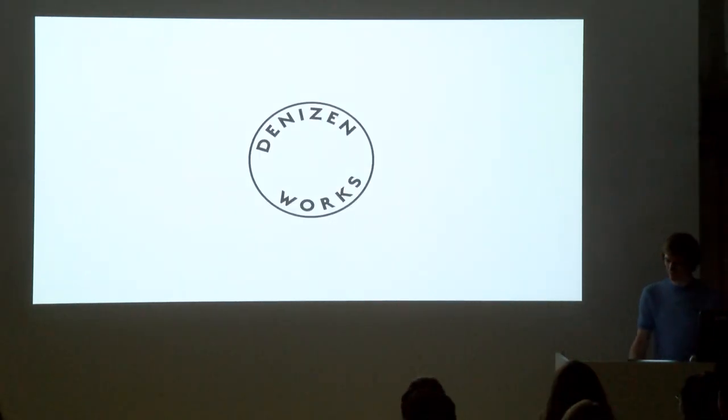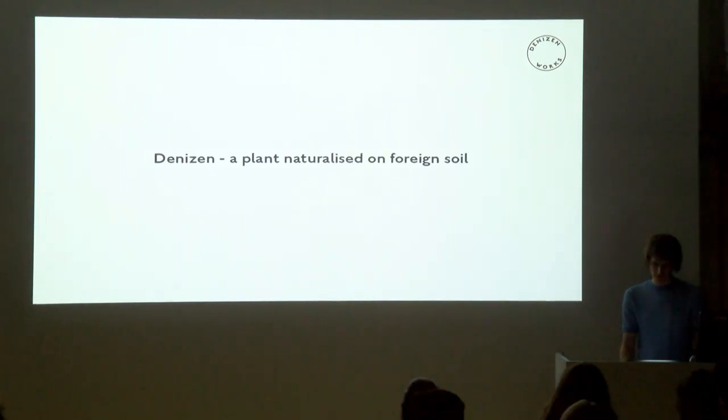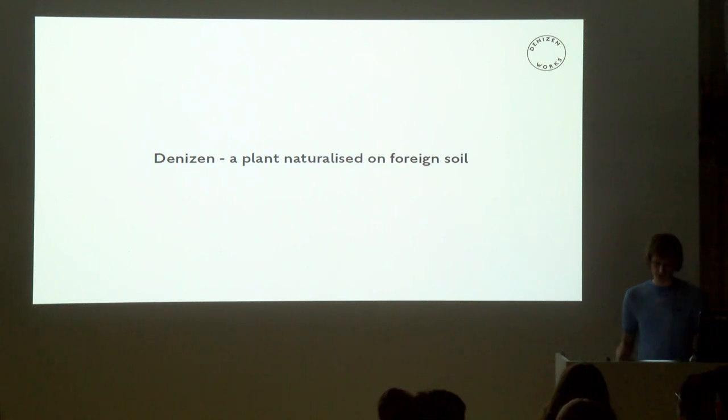After 5 years at Edgeley Design, I moved to Denizen Works. As Will said, it's a small office of about 5 people. I spent probably 2 years on the phone explaining to people how to spell our name. Davison Works, Venison Works, some of the stuff we get through the post. The best, almost poetic definition of a denizen is a plant naturalised on foreign soil. And that's how we see our work. We try to make things which become of their place.